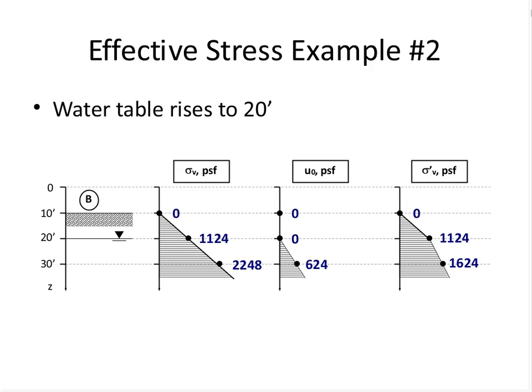So if the water table rises to the 20-foot level, then my total stress is still the same. My pore pressure at 10 and 20 feet is still 0, but I now have pore pressure at 30 feet, 624 psf. And you see the impact on my effective stress: it has gone down as the water table rose up. Less effective stress. Let's raise it up 10 more feet.